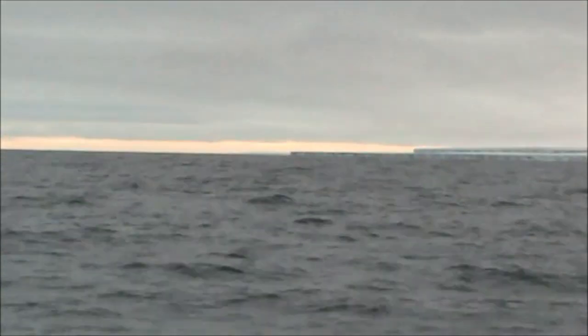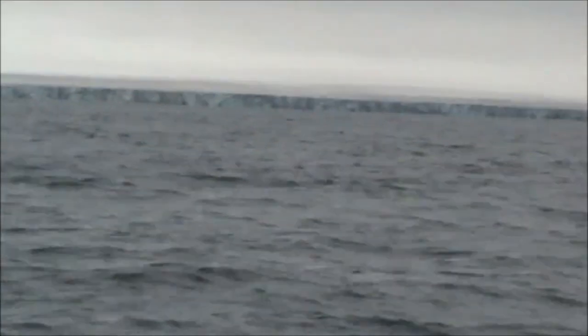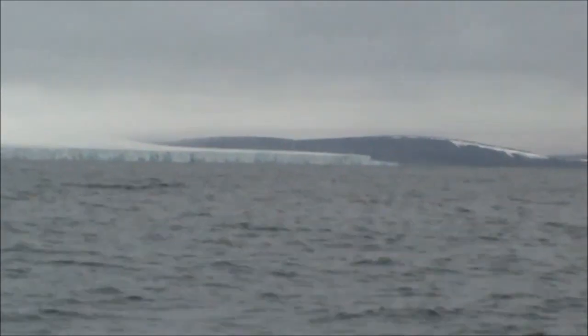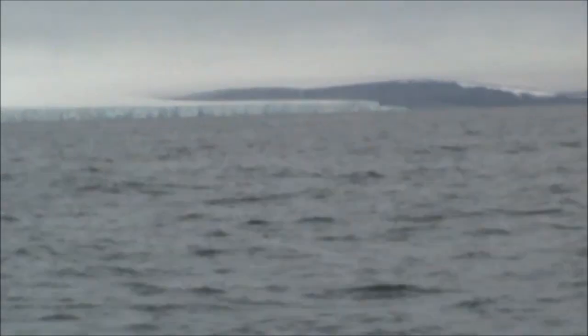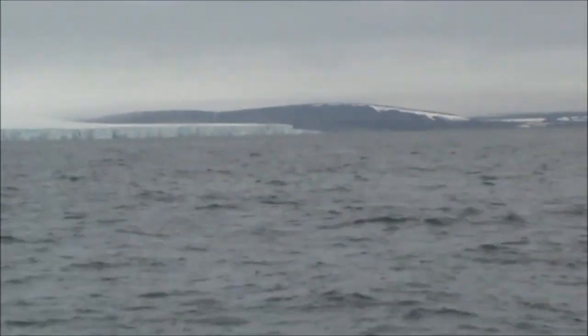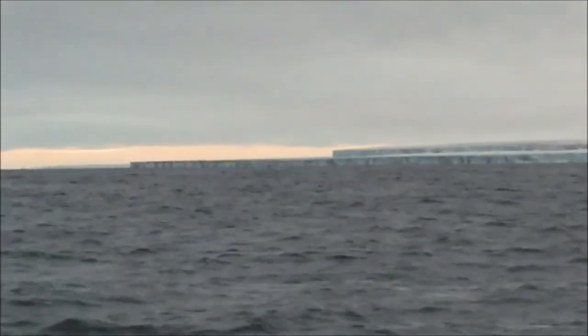Let's just try zooming in a little bit more. But there are these absolutely amazing ice cliffs at the end of the glacier. I've never seen anything like it. And occasionally we get a big crump, like a shell going off, clap of thunder, as the ice cracks and collapses. Anyway, there you are, that's the Stone Glacier, and hopefully we'll get much better views of it a little bit later.